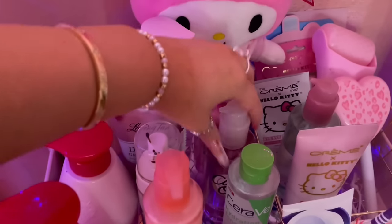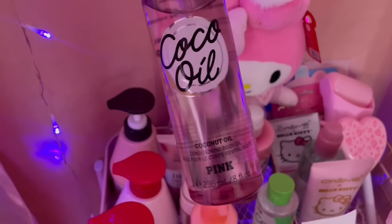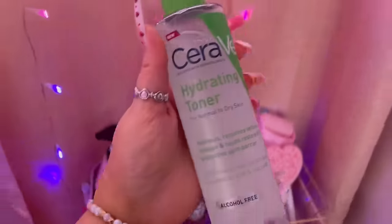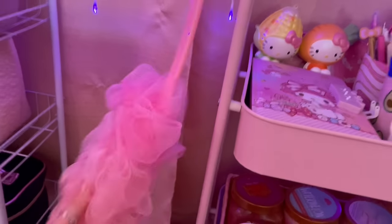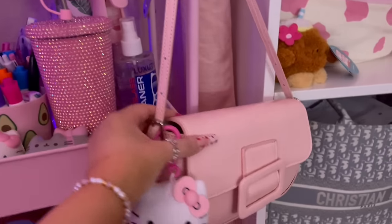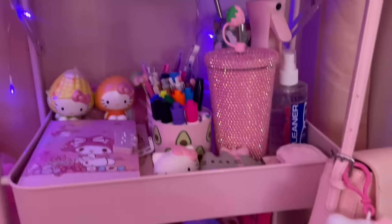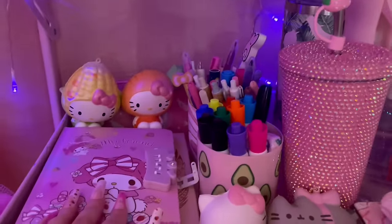And then I have a cocoa oil from Pink. I also have a lotion. And then I love the CeraVe. The CeraVe toner is actually pretty good, guys. By the way, I have hanging here my loofah and my little purse. I was using her recently, so I just hung her right here. But I'm going to go ahead and show you the second one.